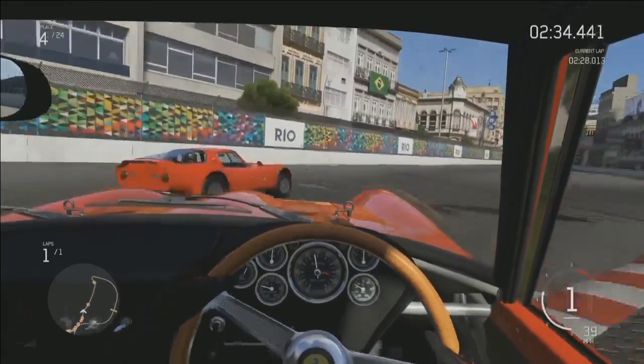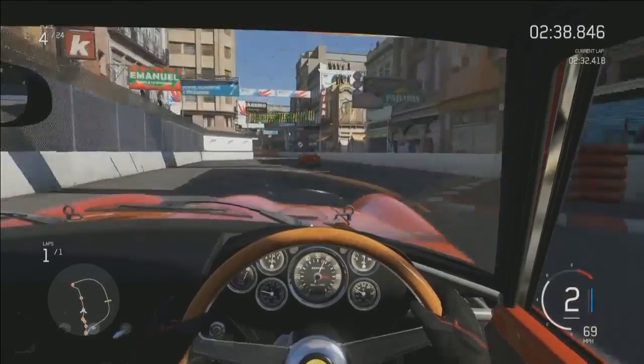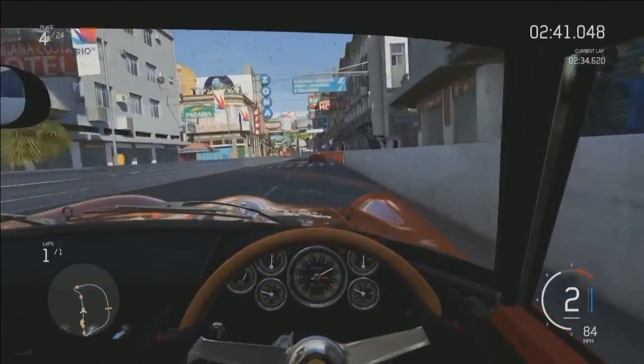PC support. No, this is Xbox One exclusive, built from the ground up just for Xbox One. We're running it on Xbox One right here. Absolutely.